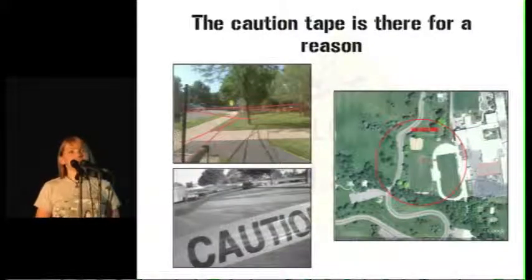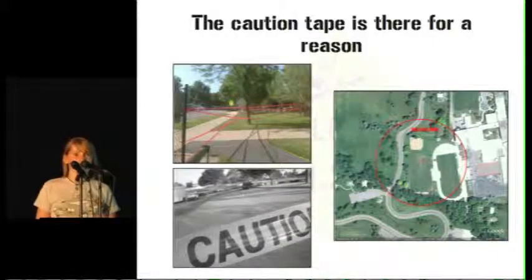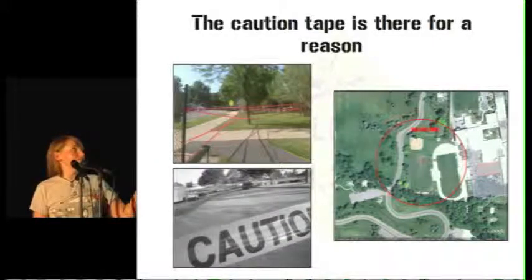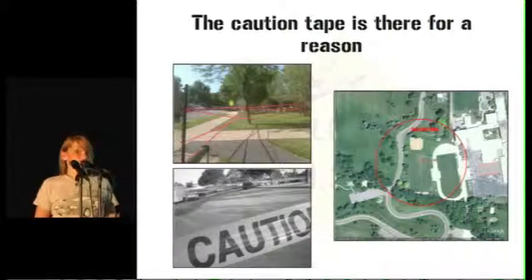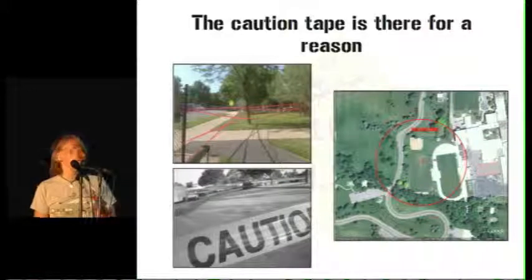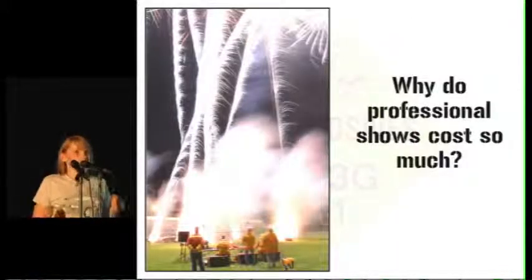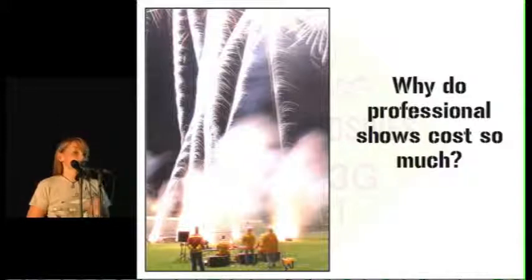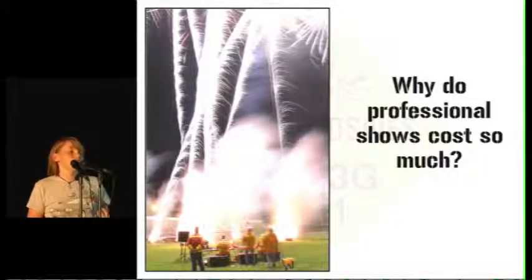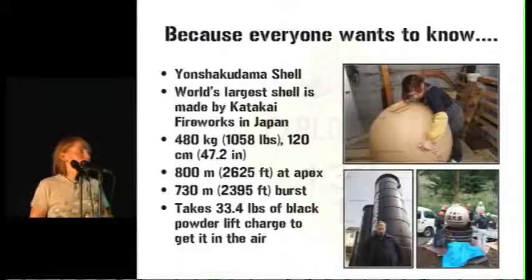Federal regulations tell us that we have to have 70 feet of fallout area per inch of shell diameter. So the map on the left is Sugar House this year. The largest shell was 6 inches at Sugar House, and we had to have 840 feet of fallout area, which is one of the reasons why professional shows cost so damn much. We have to pay for insurance, permits, and the main product, we have to ship the product from China, and that can cost into the tens of thousands of dollars.